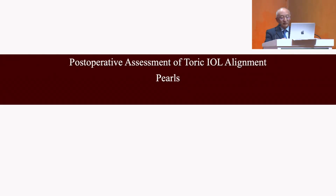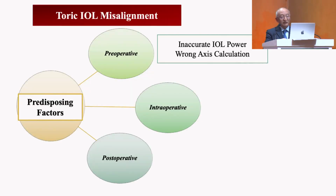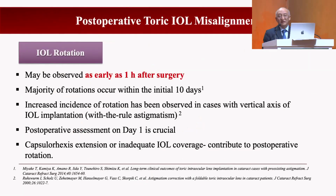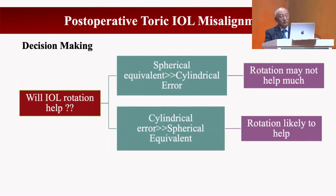Last bit, on how to look into post-op alignment. These are predisposing factors. And most importantly, your accuracy might change because the lens might shift in the post-op period. Within 1 hour seems to have the maximum rotation in these cases. If you leave viscoelastic, rotation will be there. How to make a decision in these cases, which cases might benefit by rotation.